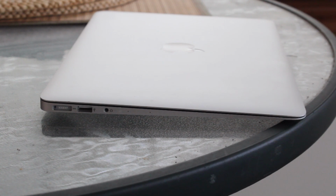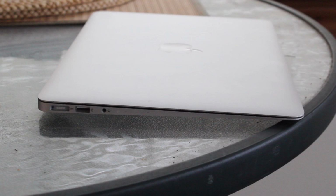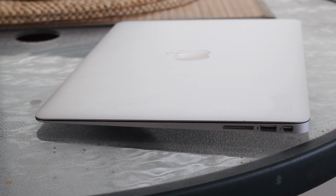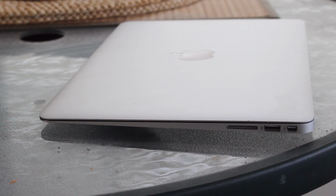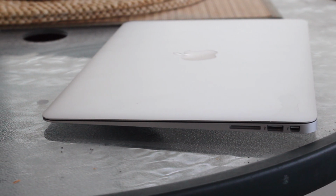You also have that USB Type 3 port, no USB-C, keep that in mind, and then a headphone jack on the left side. And on the right side, you had a Thunderbolt port, which is really cool. You had another USB port, and then you also had that SD card slot, which, in my opinion, is one of the key things. That's one thing that I use on a daily basis. That USB port I could probably get over with. The MagSafe I could probably get over with too, it's not a big deal, and especially that Thunderbolt port, I don't really care.